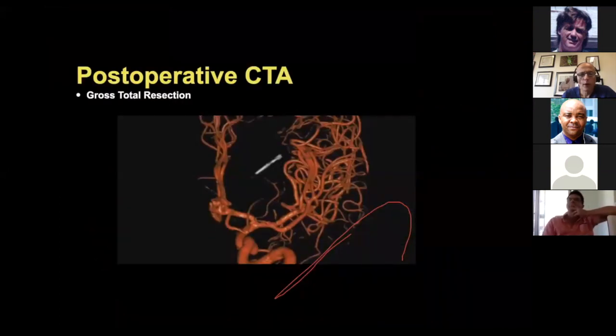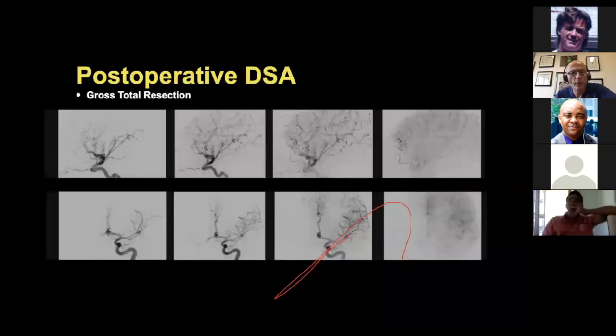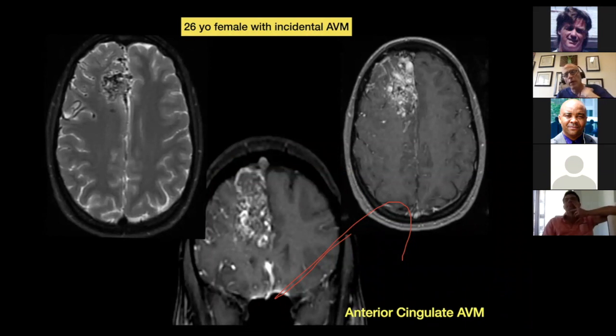So he has been seizure free and he did very well. MRS score 0. Another one, a 26-year-old lymphoma survivor. During the lymphoma surveillance, they found this AVM, they followed it, and she started getting headaches. She was very concerned and we did the same thing, same principle, okay.